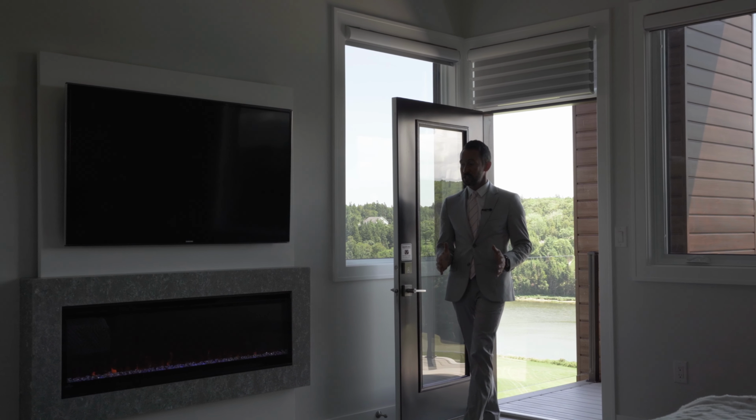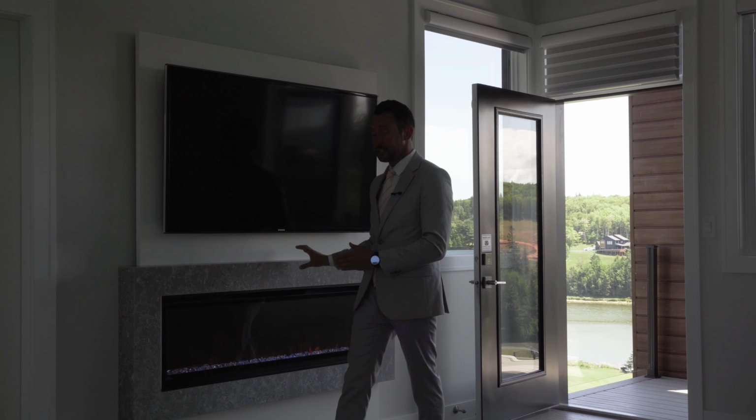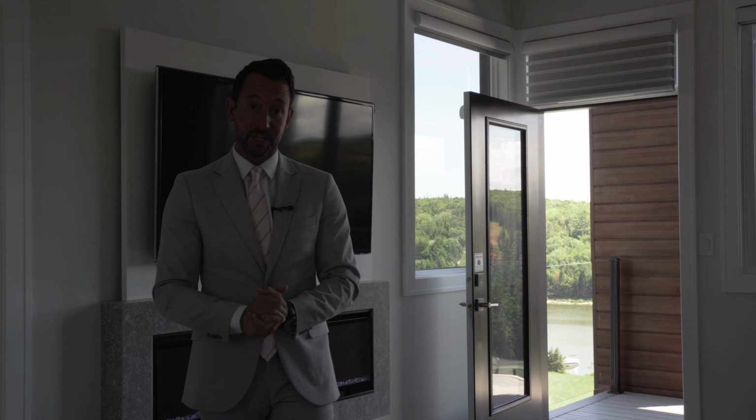Back inside the master bedroom, you're obviously not going to miss this Napoleon electric fireplace. Something really spectacular about this is it has the ocean jasper quartz around this. This stuff is only accessible at low tide. This comes from northwestern Madagascar, and it's taken out by ox-driven carts and sent to places all over the world, and here it is in PEI.